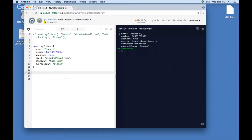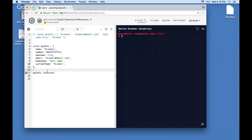So if I wanted to get my hometown, I would do my.info dot hometown. Notice that I haven't put hometown in quotes. If I did that, we'd get an error. It's just the name. So we have the name of our object, dot, the name of our property. And just so you know, the words key and property are interchangeable. So I might use both. You'll hear people use both. So my.info.hometown, and that gives us Salt Lake.